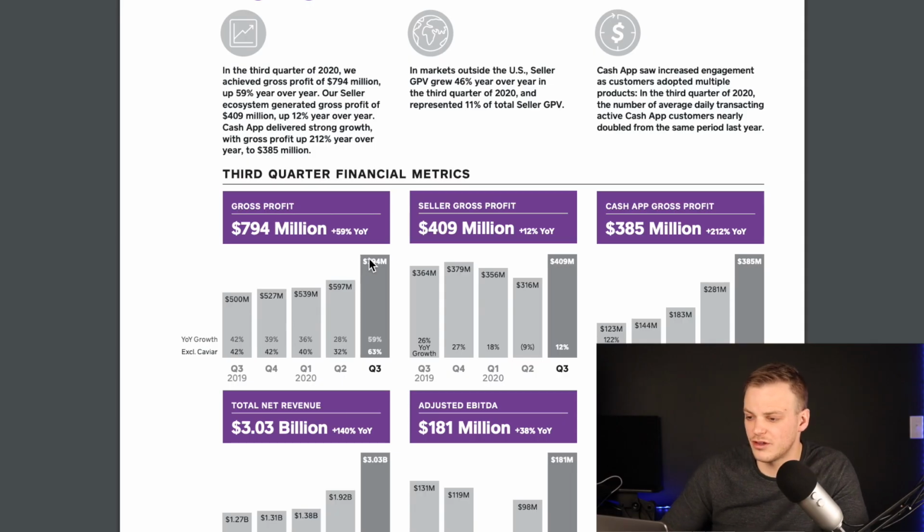So you can see here on their shareholder letter that they sent out, gross profit was at $794 million in Q3, which is up massively from where it was in Q2. It was kind of stagnant. If you look at Q3, Q4 of 2019, it increased, yeah, but not very much. I mean, from 500 to 527 and then to 539, not massive increases.